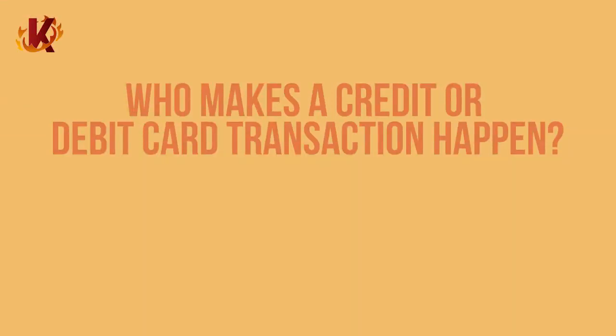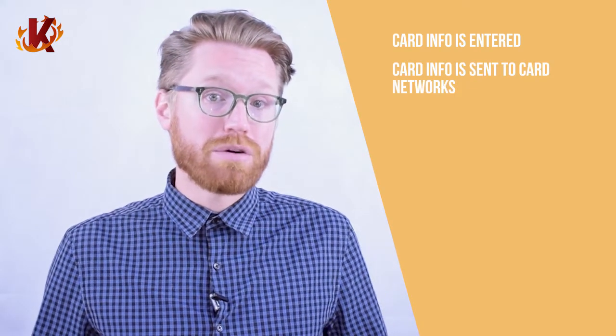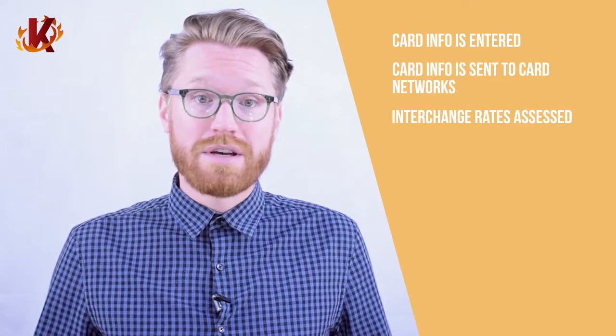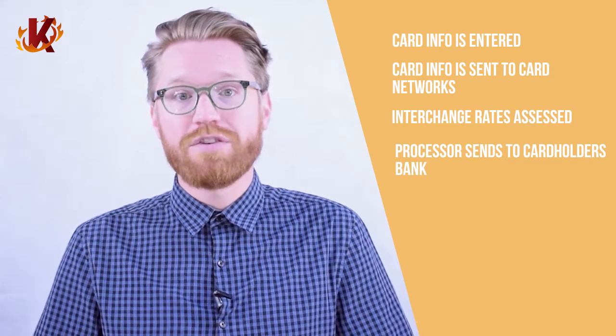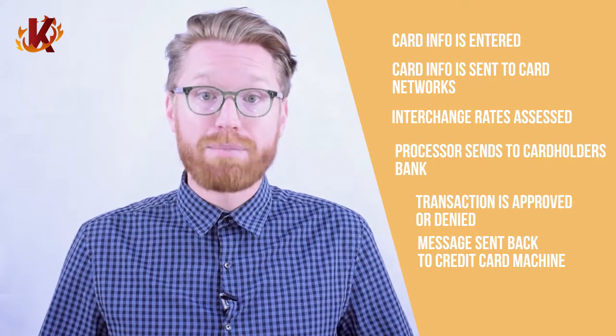First, a quick refresher on how credit card processing actually works. There's a lot that goes into every transaction, and the information is sent to several different people before the money is deducted from the shopper's account and deposited into the merchant's. First, a customer enters their card information. The information is sent from the credit card machine or payment gateway to the card associations like Visa, MasterCard, or American Express. The appropriate company will assess the interchange rates based on numerous factors. The processing company will then send the information to the cardholder's bank, called the issuing bank, to make sure that sufficient funds are available. And once approved, the credit card machine will finalize the transaction and produce a receipt.